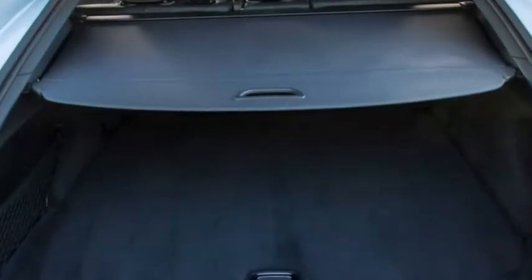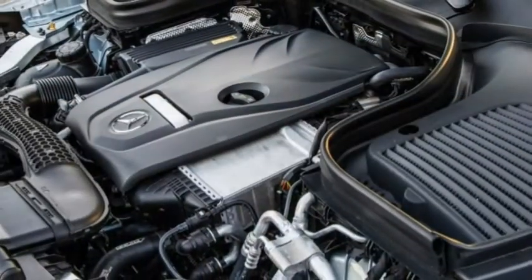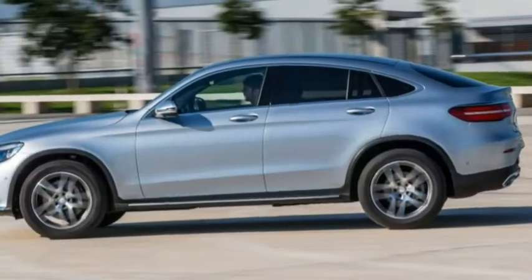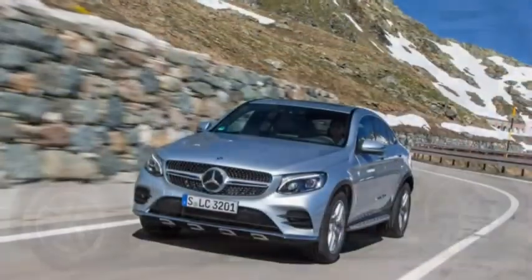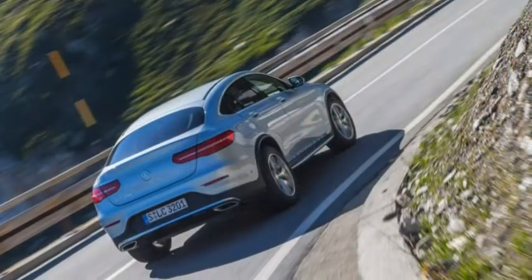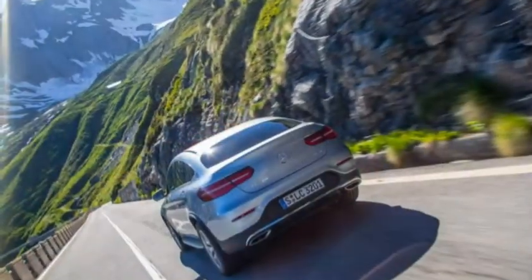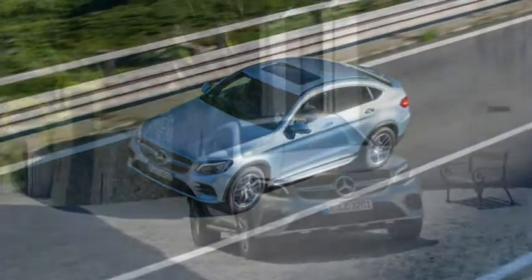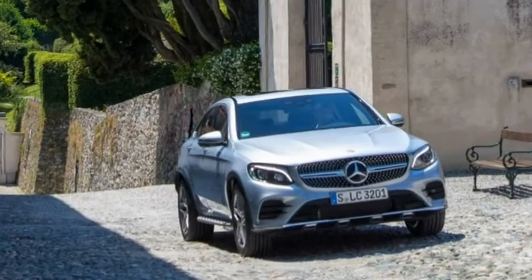The same 241 horsepower turbocharged four-cylinder engine that propels the GLC provides motivation for the GLC 300 Coupe. A 9-speed automatic transmission, with shift paddles, sends its 273 lb-ft of torque to all four wheels via a standard 4MATIC all-wheel drive system.